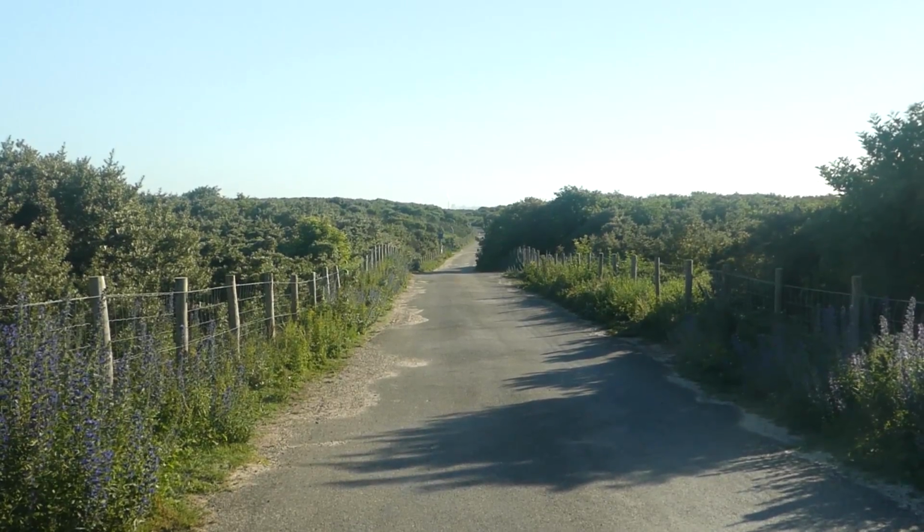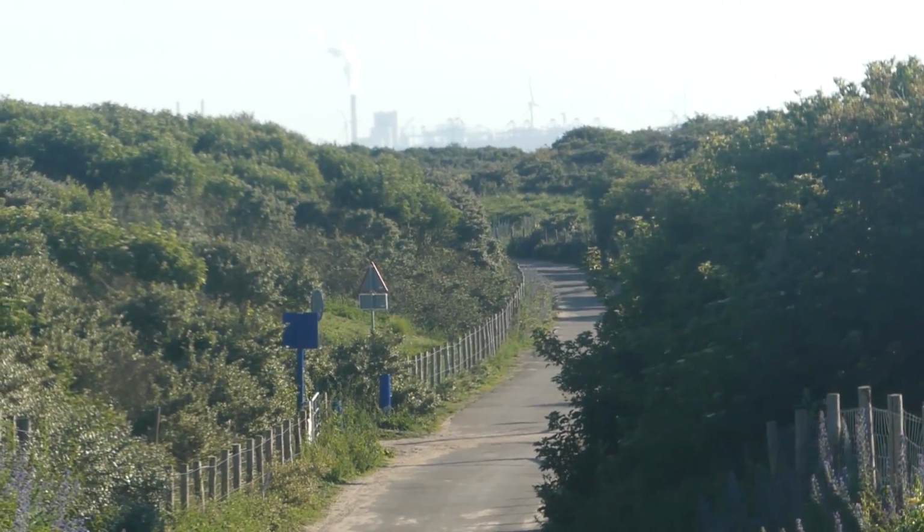And during my walks through these dunes at different times of the day, I've come across a fox or two, but I've never really filmed it. So I think today is a good time to see if we can get a glimpse of these elusive predators, which are just on the doorstep of the city.